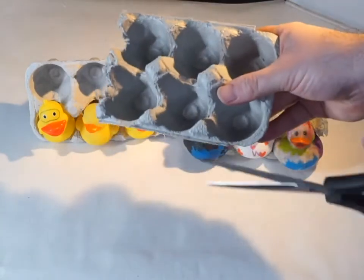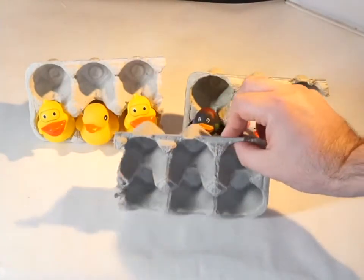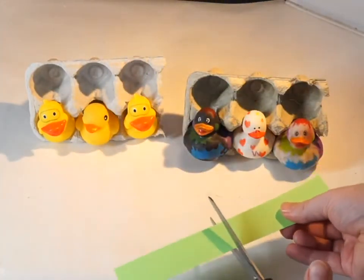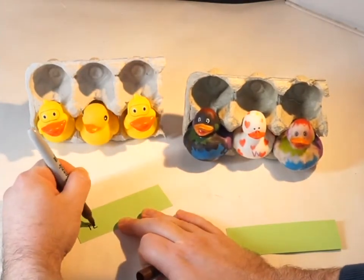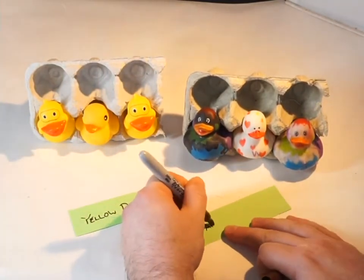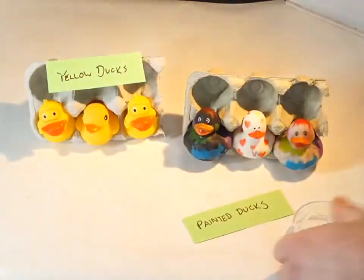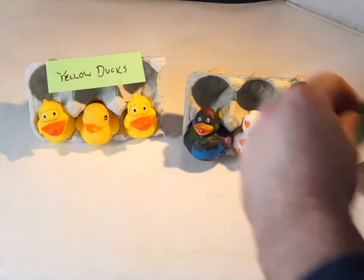And here, we've made a little bit of a shelf. All you have to do is take one side of that egg carton, trim off the little lip that's there, and now it'll stand up on its end. And now what I'm going to do is make labels for these, just like we have at the museum. Every object in our museum has a title and the name of the artist who made it and when it was made. Here I'm not going to get that fancy, but I am going to have two labels here, one for my yellow duckies in one of my cabinets of curiosity, and one for my painted duckies in my other cabinet, so that it's like a little museum display right here on your countertop.